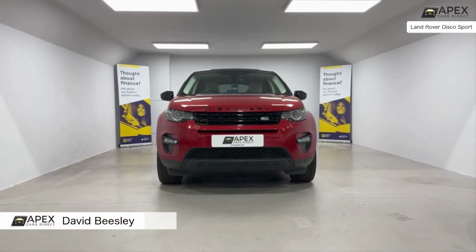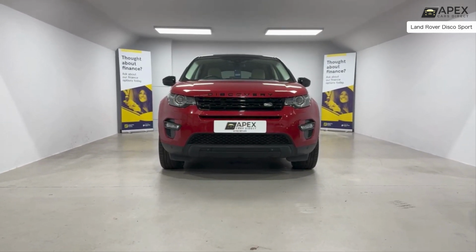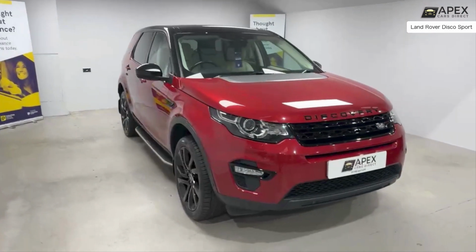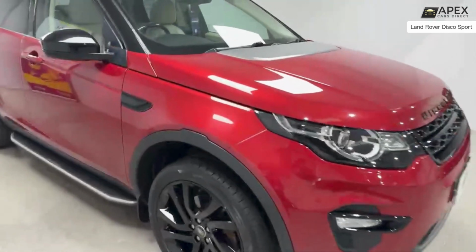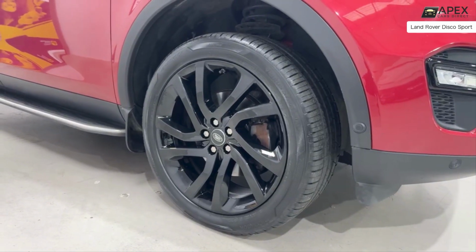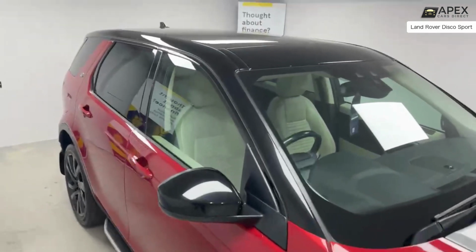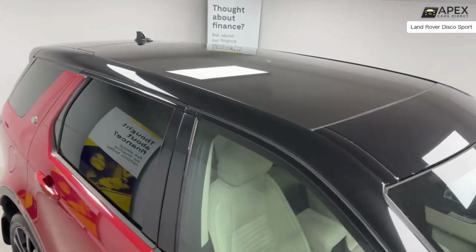I'm delighted to present to you today the absolutely stunning Land Rover Discovery Sport HSE Luxury. This one's finished in Firenze Red and benefits from the exterior black pack. That includes the gloss black front grille, stunning 20-inch gloss black multi-spoke colour wheels, gloss black wind mirrors, and even the contrast Narvik gloss black roof with the panoramic full-length roof fitted as well.